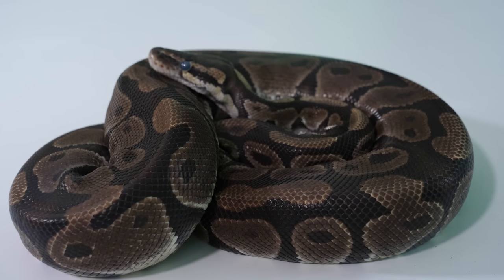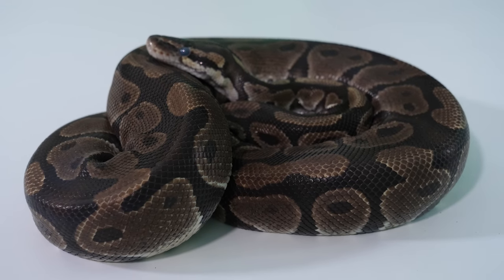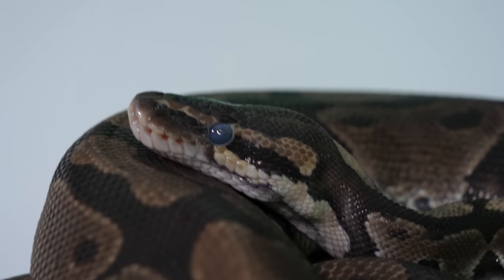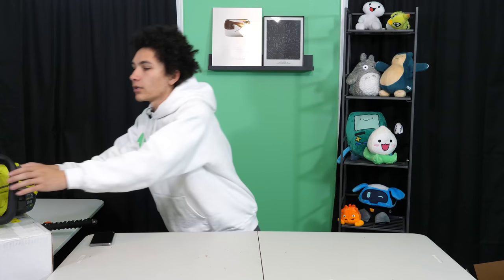It's obviously much younger and a lot smaller, but its head is proportional to the rest of its body. And yeah, this one seems fine. I don't know why there's such a big contrast, because they didn't give me any information. Final box. Final box.